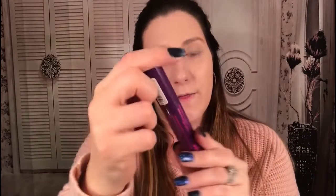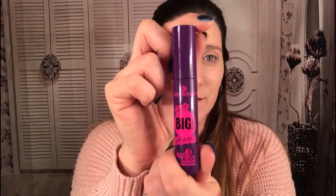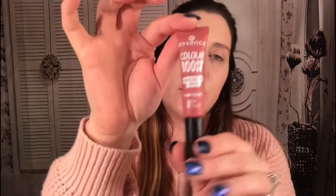I also got their Get Big Lashes 3 Triple Black Mascara. And it's not waterproof or anything. I don't normally do a waterproof mascara because I don't like to fight to get them off. And then I got a Color Boost Matte About Matte liquid lipstick in the color Dangerously Yours, which I'm pretty excited to try out. And that's the doe foot on it, which I thought was a little different for a liquid lipstick. It's different. I'm excited to try that.